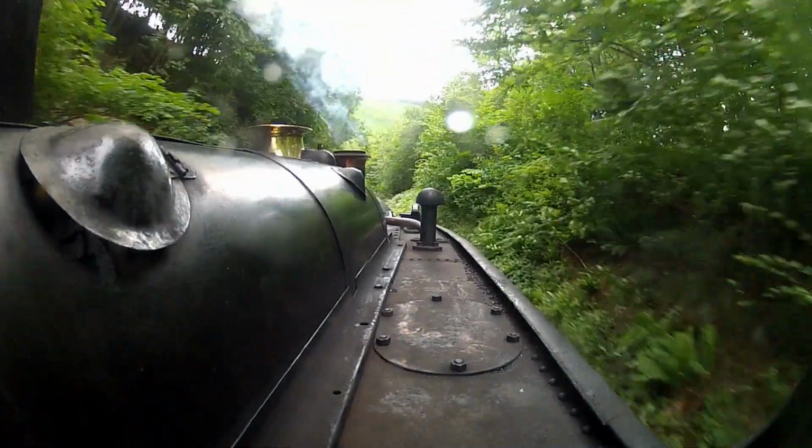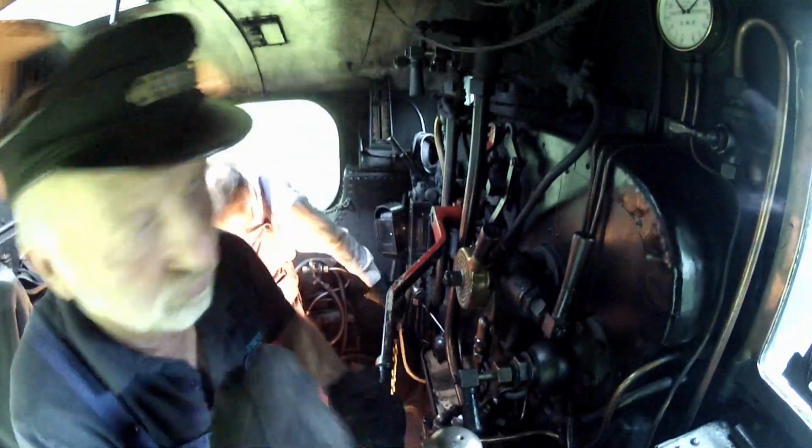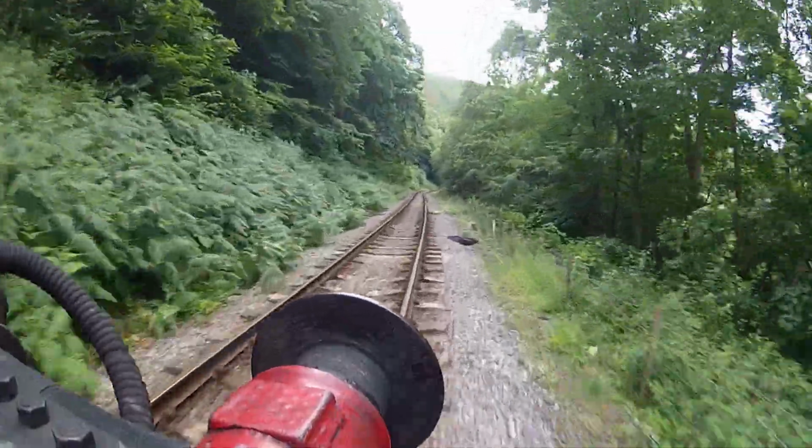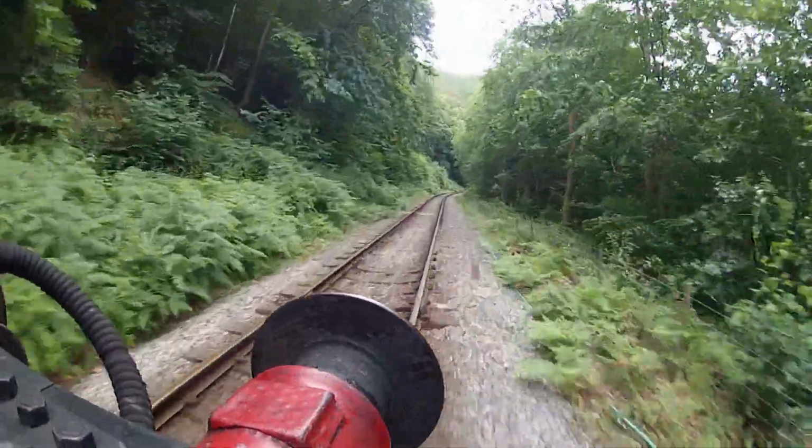The Western Portal finally comes into sight as we pass under the A5 road for the second time, and suddenly we're out of the darkness and back into the bright light of day. The gradient has now eased and the driver pulls back on the power, allowing 5199 some respite from the climb.